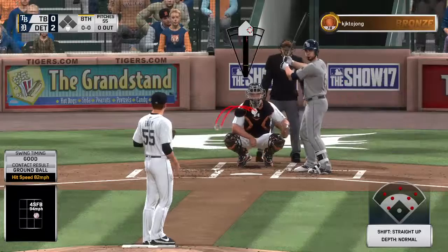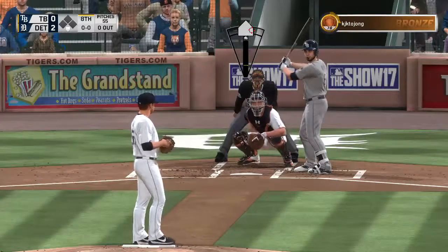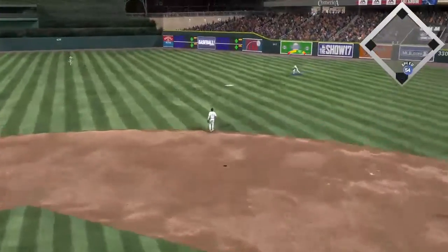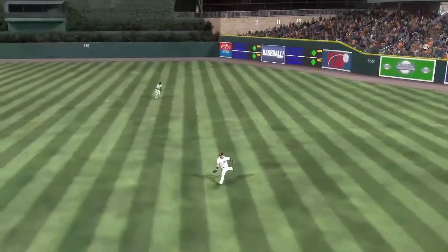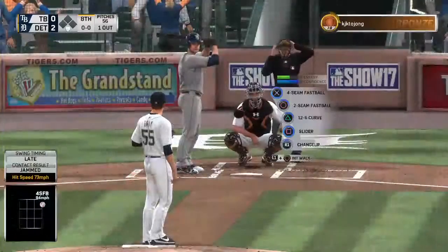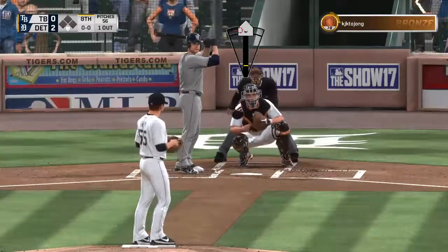Digging in once again, Anthony Rendon. Third trip to the plate for him here tonight, 0 for 2 at this point. Now a flare out toward right center. Calhoun coming on. He gets to it and makes the catch for the first out. The catcher, number 16. Now at the plate, Brian McCann.